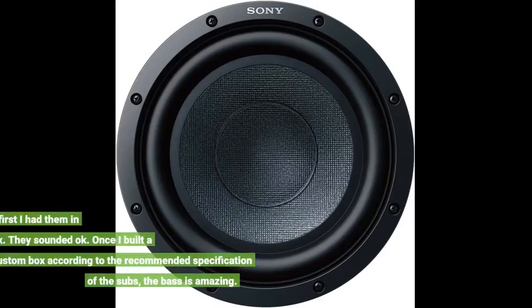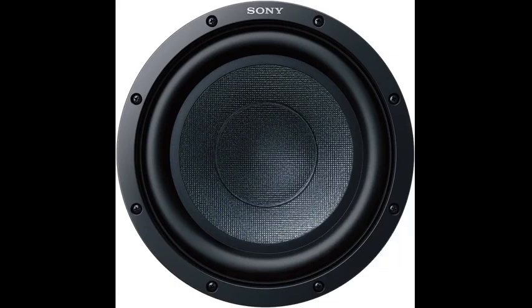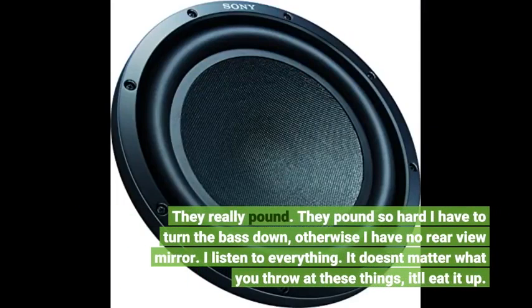The subs sound amazing. At first I had them in a universal sub box. They sounded okay. Once I built a custom box according to the recommended specification of the subs, the bass was amazing. They really pound. They pound so hard I have to turn the bass down, otherwise I have no rearview mirror. I listen to everything. It doesn't matter what you throw at these things, it'll eat it up.